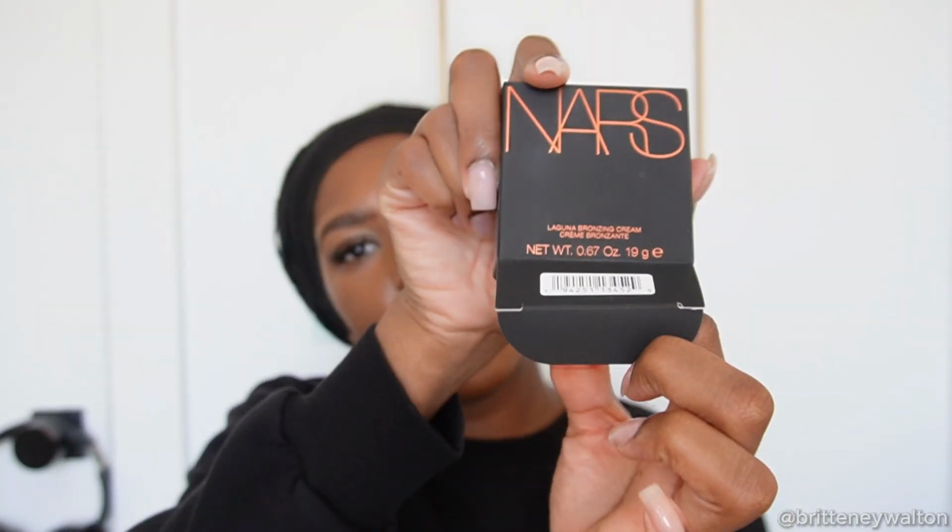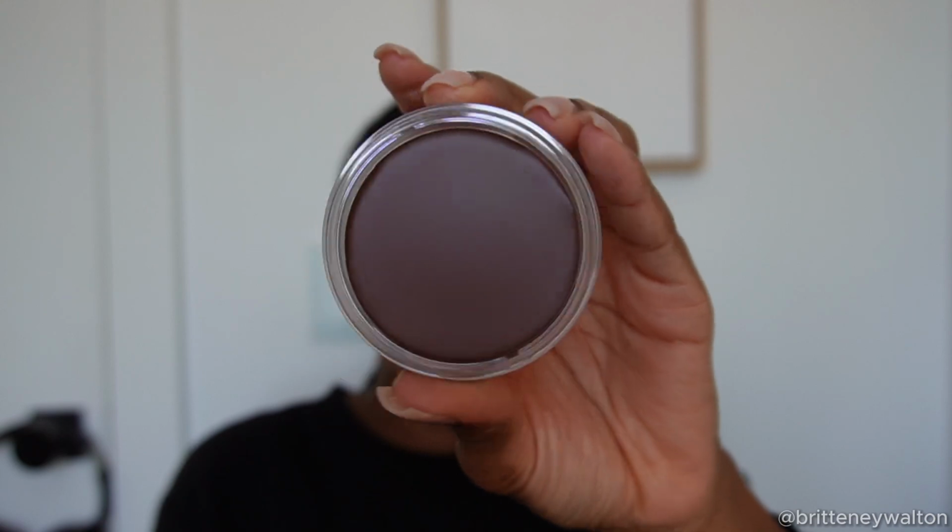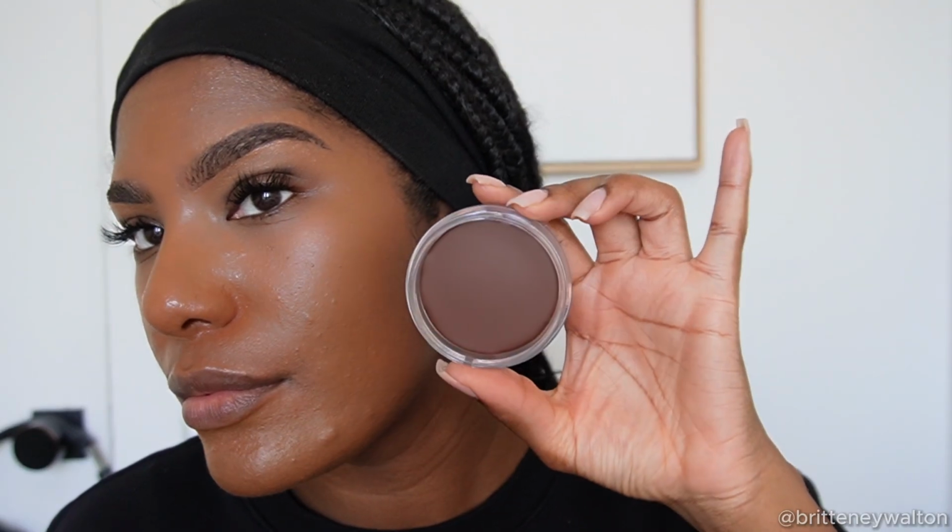We got something new from NARS. So this is the NARS Bronzing Cream in the shade Laguna 05. And I brought this because I wanted to try a bronzing cream. I have a powder that I use as a bronzer that's like 1 or 2 shades darker than my actual skin tone that I will be using over this, but I just wanted to give cream bronzer a try to see if I like it. I'm gonna use this angled brush from e.l.f. of course. I'm kind of nervous but excited at the same time.